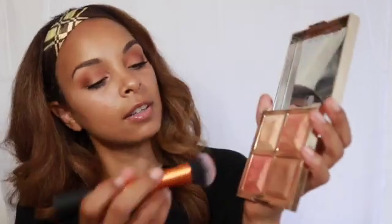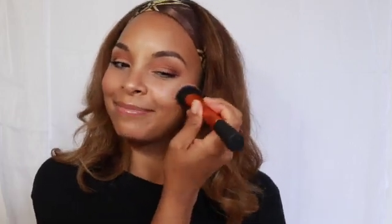Okay, now it's time for blush. I'm going to be using the same palette. I'm going to take the darker blush here and just apply to the apples of my cheeks.